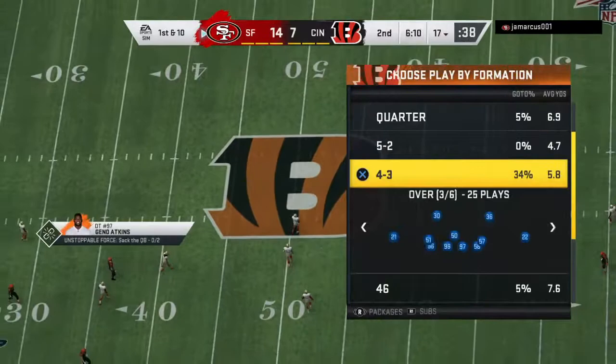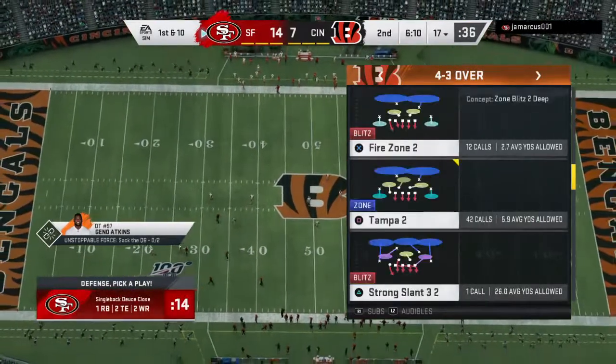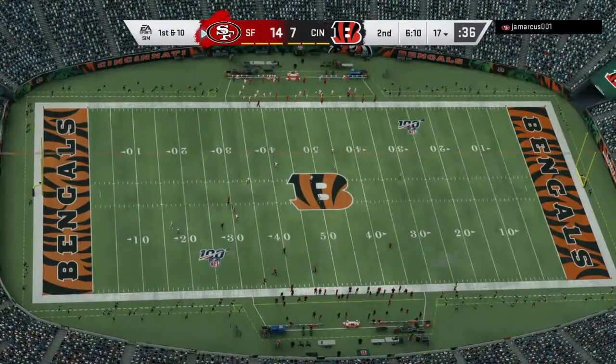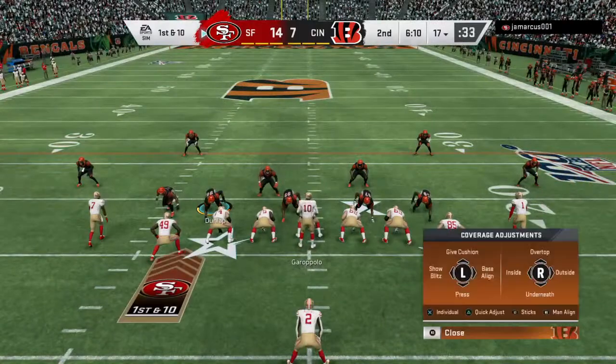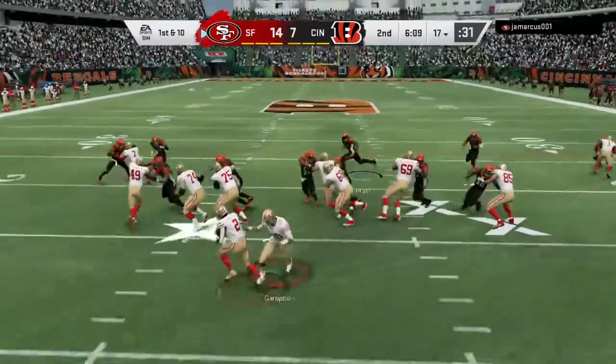First and 10 at their own 17-yard line. Here we go. 49er offense set to get this drive underway. And for them, a touchdown their last go-around. Obviously, they'll be hoping to do that again.